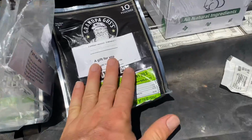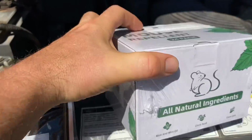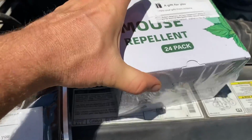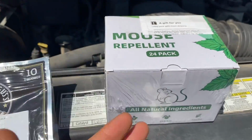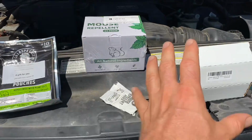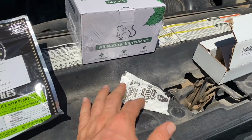So thank you guys, Jeremy, Pat, for sending this peppermint oil, and Arizona for sending this 24 pack of corn cob mouse repellent things. That's really awesome, you guys, super awesome. I'm gonna try all these things, so consider this the first test.